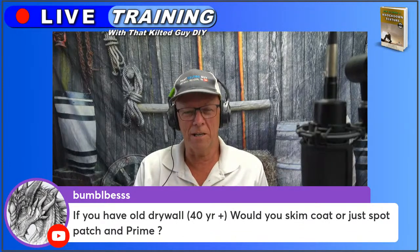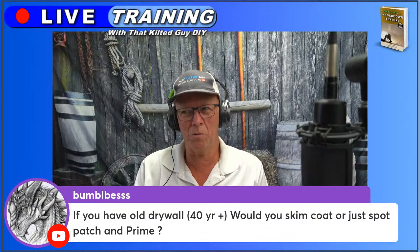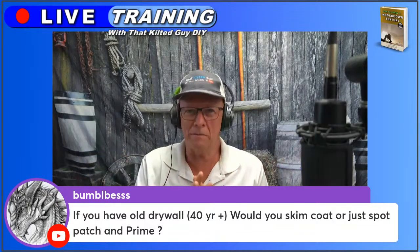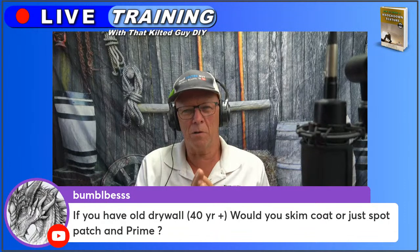So when do I skim coat? Rarely. In a given year doing drywall repairs, I might skim coat two jobs. That's usually either a popcorn ceiling or one where somebody wants to make the texture go away. It might be four jobs, but it's not very many out of all the jobs I do, because skim coating to me is primarily when you have a lot of things to fix in one area.